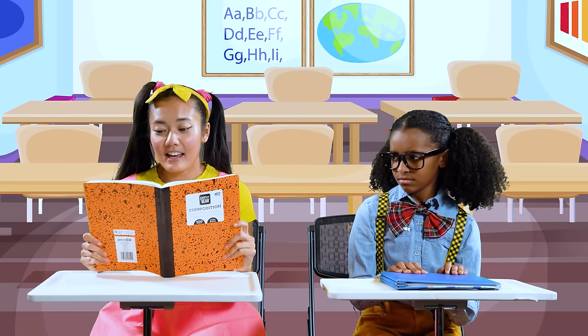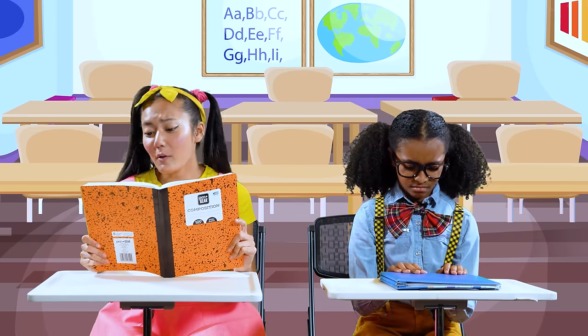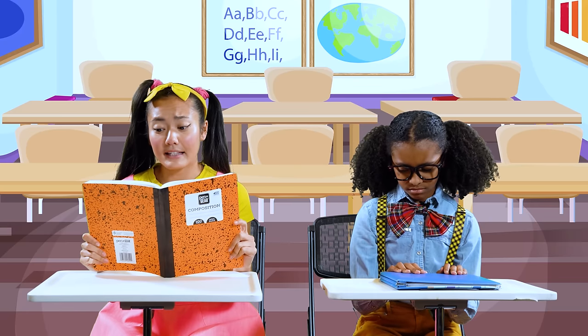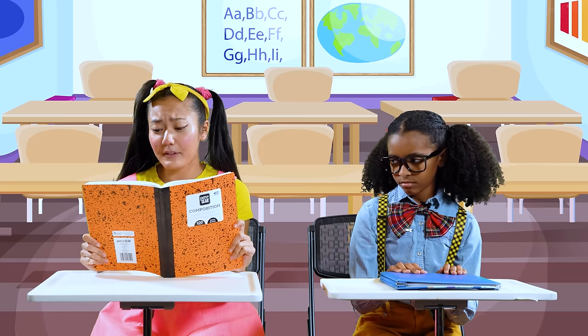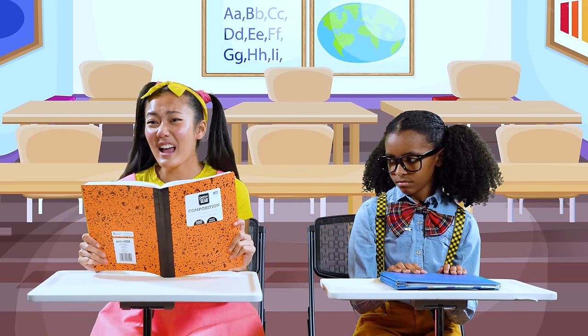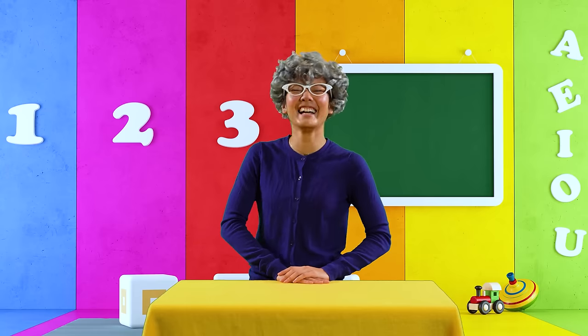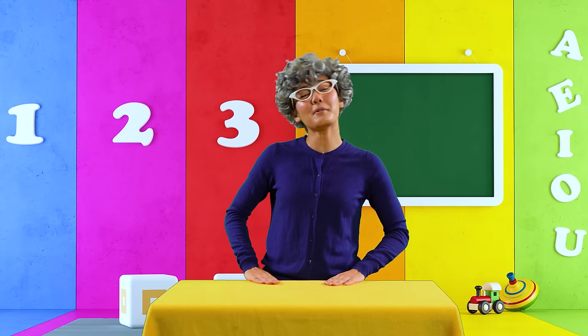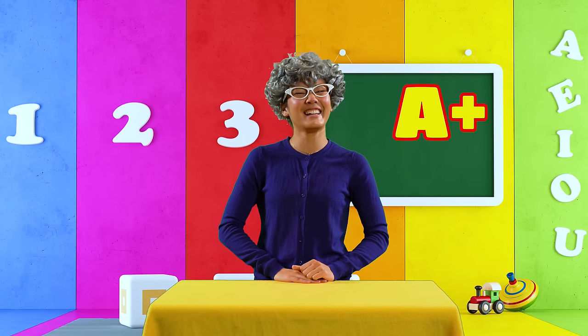My name is Ellie, and I like to eat cheese. I always mind my manners, so I always say, please. I say, please can I have some cheese? Not please can I have some peas? I don't like peas, I only like cheese. Oh, Ellie, what a wonderful poem. Not only did it rhyme, it was also super silly. A plus for you, Ellie. Well done.